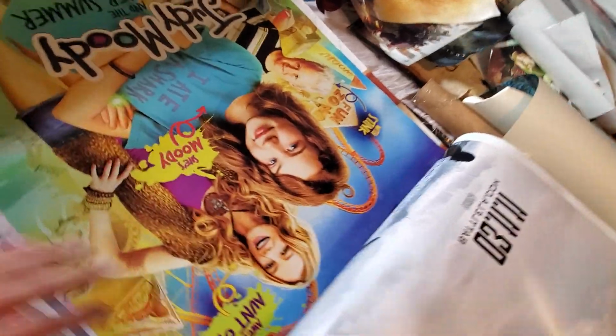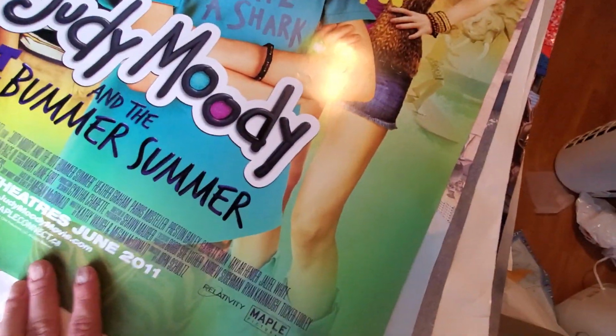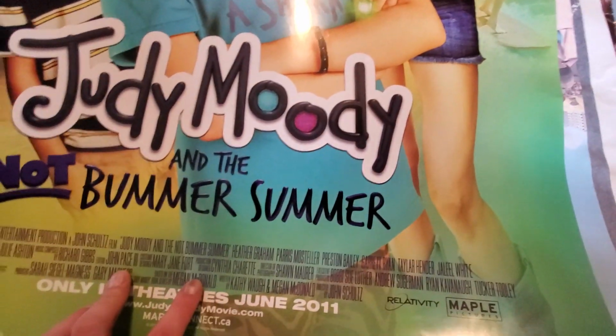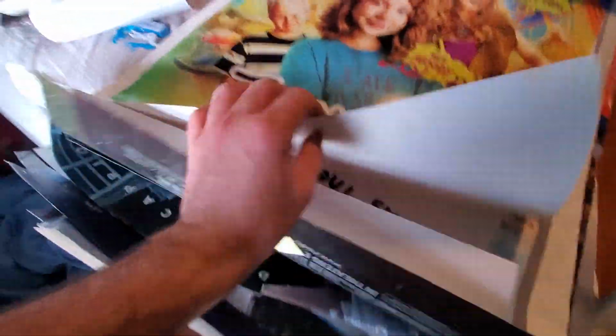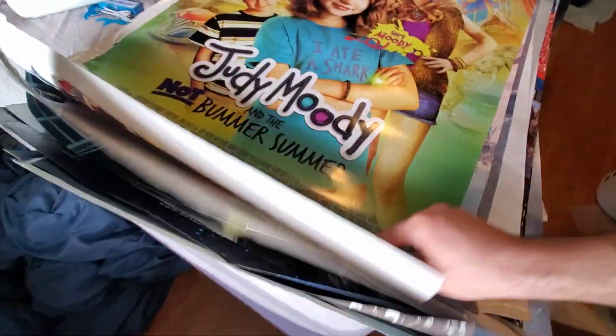Okay, let's see what else do we have here. Battle LA. Another movie I haven't seen because it looks horrible, but the poster's kind of cool. Sorry if you can't see the bottom, it's just kind of hard. Judy Moody. Why is Heather Graham in this? That's really random. I just got every poster, regardless of whether I'd seen the movie or not.